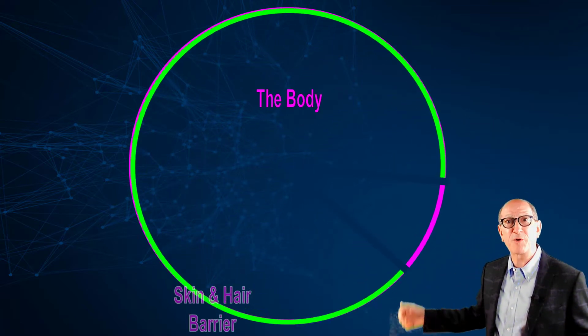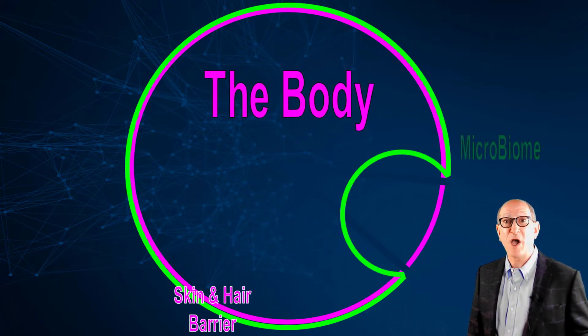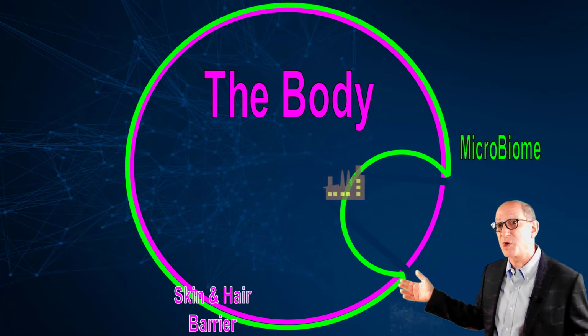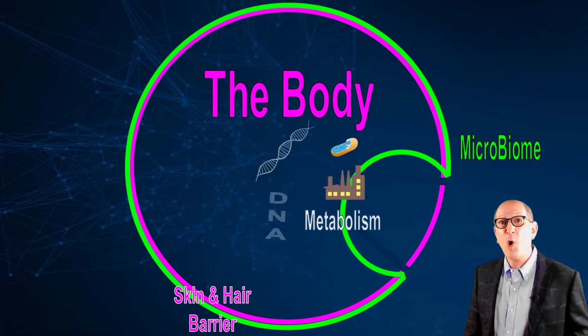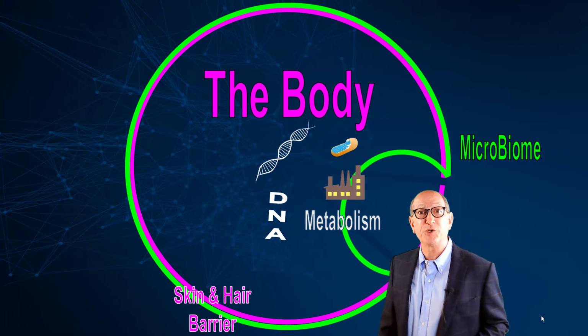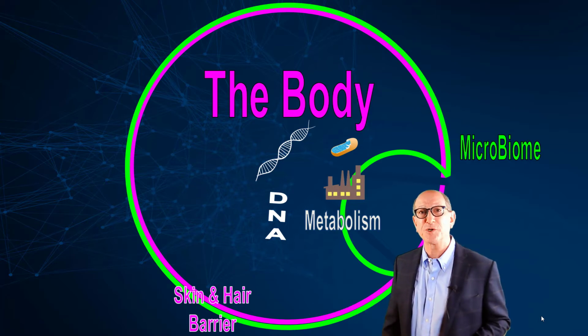This oversimplified graphic circle represents our body's 37 trillion cells. The outer rings represent the surfaces of our body, such as skin, hair, and lungs. They're in pink. The green ring represents our microbiome and all of the microscopic organisms that live on us and in our gut. That factory in the middle of the circle shows mitochondria that are used to make energy and that remove toxins and waste.